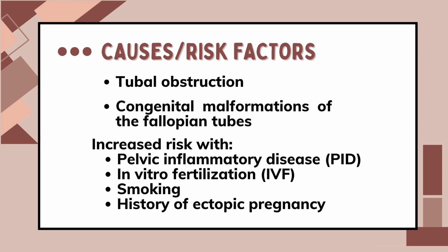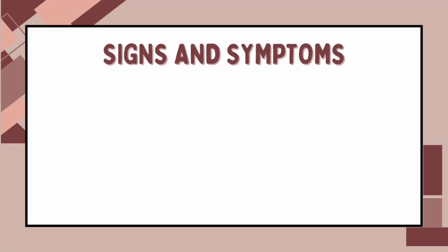In vitro fertilization (IVF). Assisted reproductive techniques can sometimes increase the risk of abnormal implantation. Smoking. Nicotine affects tubal motility, which may prevent the egg from reaching the uterus. Previous ectopic pregnancy. Having had one before significantly raises the risk of it happening again. Now, how can we recognize it early? The early signs may be subtle but critical.